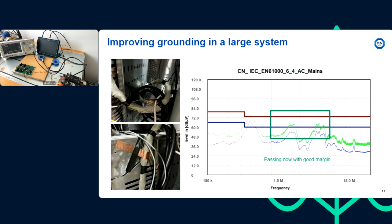Okay, but the focus on this slide is really the noise here. You can really see the big difference. It's more than 10 dB brought down simply by making a better ground connection in a large system.